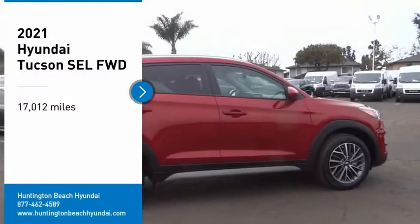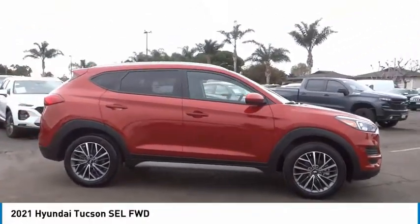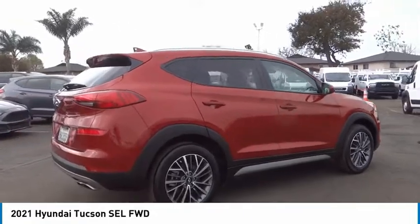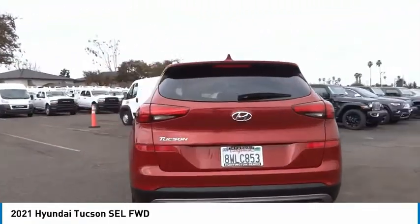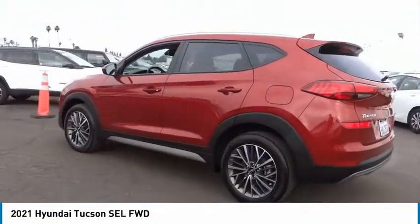Stop by and take a look at 2021 Hyundai Tucson. The Hyundai Tucson is Hyundai's first CUV to be designed in Europe. Tucson takes the boxy utility vehicle and transforms it. With flowing curves, graceful lines, and style to spare, it's the future of the crossover.